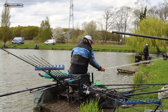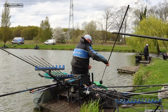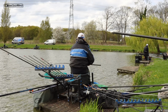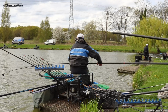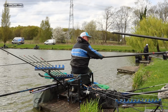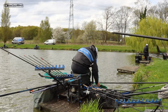As always, after every bite of every fish, feed again. Micros, corn and dead reds, just every chuck. Now, just keep putting in and swapping between a big bunch of dead reds and 2 corn. Let's try corn.